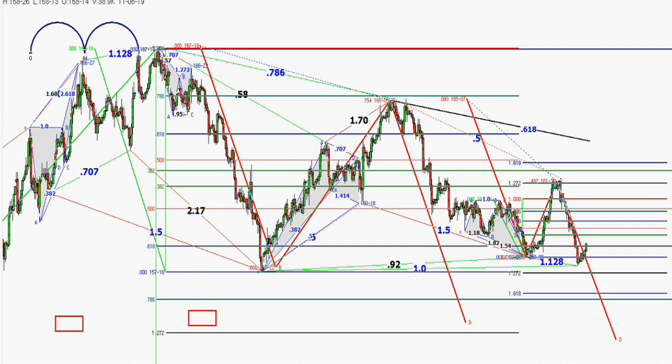So watch the rally here, because let me do the calculation here to get to 382. All right, the key level here to watch on the bonds will be if it gets above 159.10. If it gets above 159.10, that would be above the 382 retracement, and that would say that yes, this has made a pretty good bottom down in here.